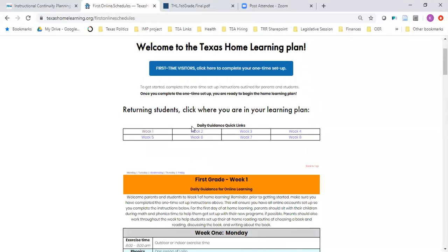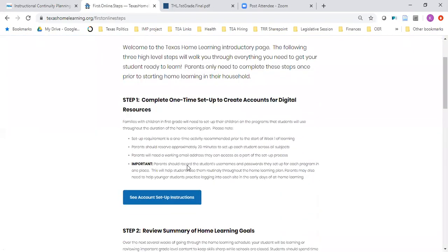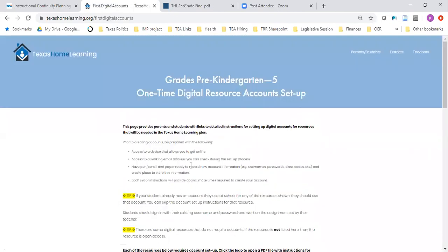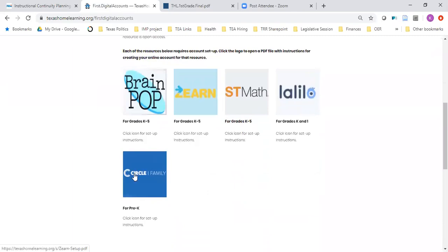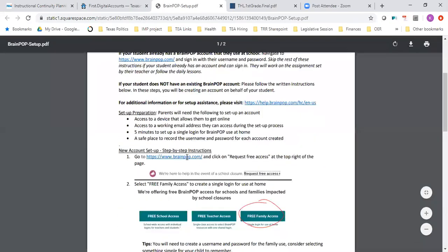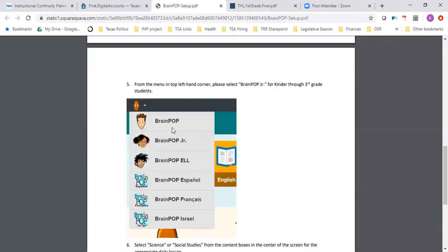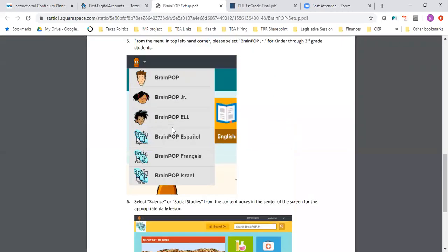So when you go to the online schedule and you click the first time visitor setup button here, what you'll be able to do is scroll down and see the account setup instructions. For every grade, we have account setup instructions that include kind of a one-stop shop for all of the resources that students will need throughout that 8 weeks of learning. They can click one, and it will give them all of the step-by-step instructions for how to sign up. And in some of these resources, the teachers will also be able to create that account.